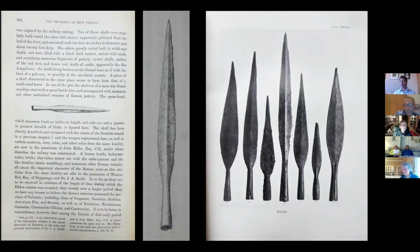Well, luckily, of course, we can now find ways to solve this problem. The process: take a tiny sample of the skull and send it off for radiocarbon dating. We are eagerly anticipating the result. Is it going to be a very rare Roman weapons burial? Or is it going to turn out to be Anglo-Saxon?